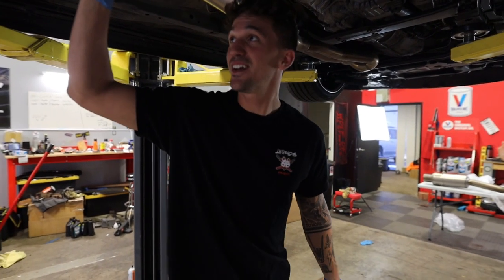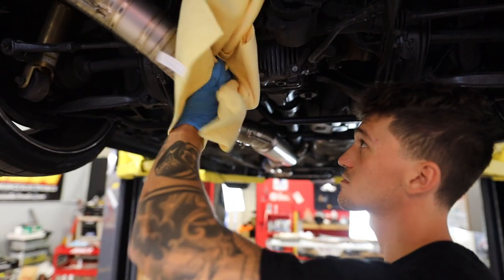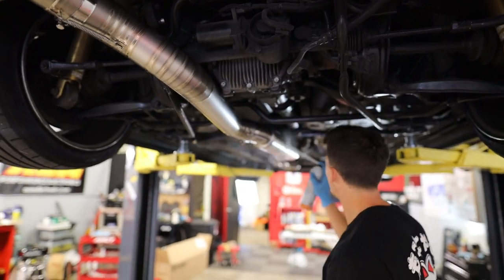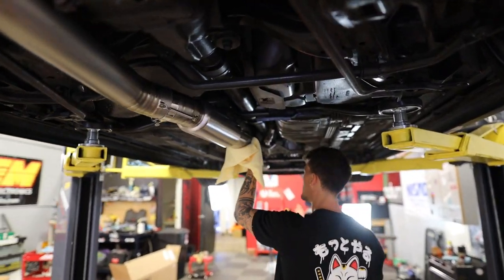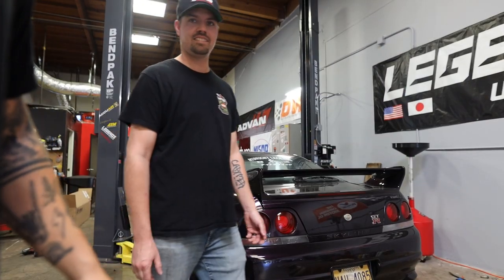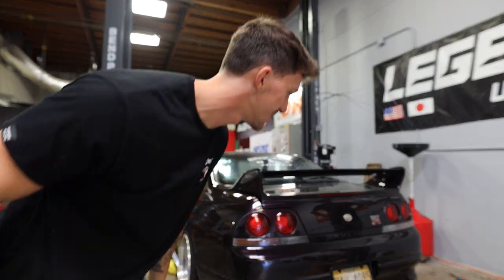Let's wipe her down and start her up. No fingerprints burnt into this exhaust, Tim. Okay, moment of truth, guys. This is going to be the first cold start with the brand new Tomei exhaust.